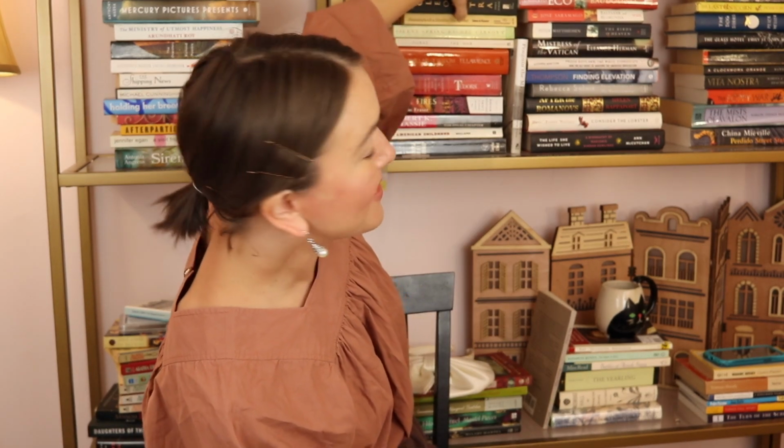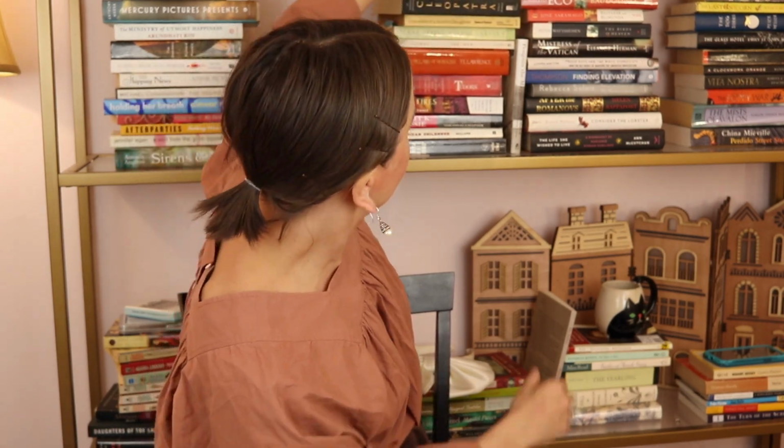Alright, let's just grab a stack of these. I'm going to try and actually speed this up a tiny bit. So we have The Salt Path by Raynor Winn. I hauled this recently. It is a memoir. A lot of people say that I will really like it since I really love Cheryl Strayed's memoir Wild, and this has similar vibes to it.